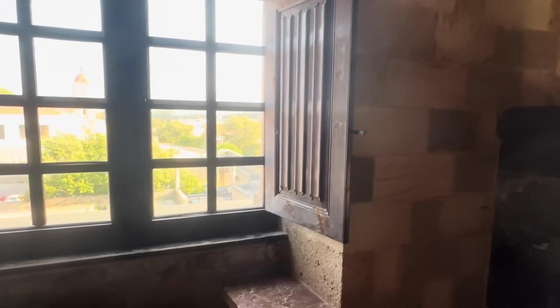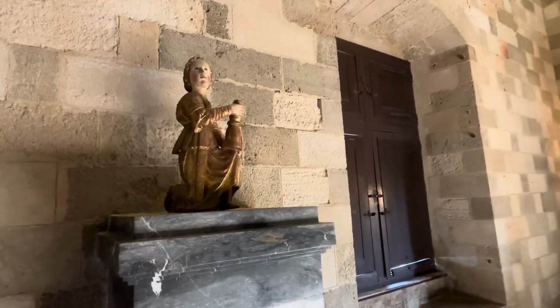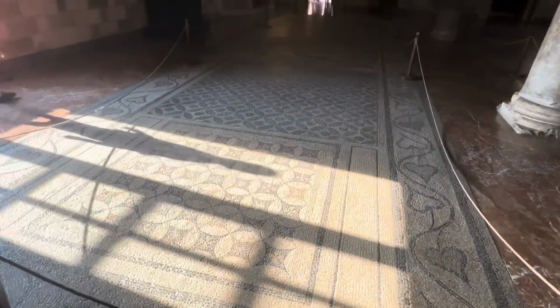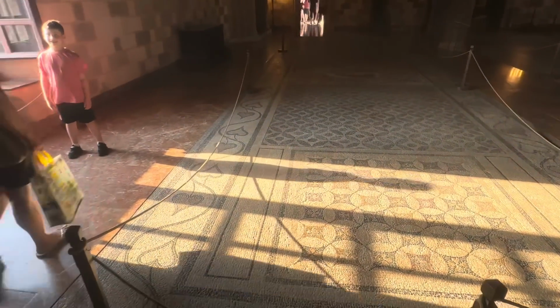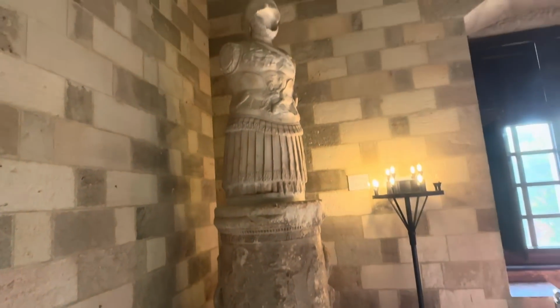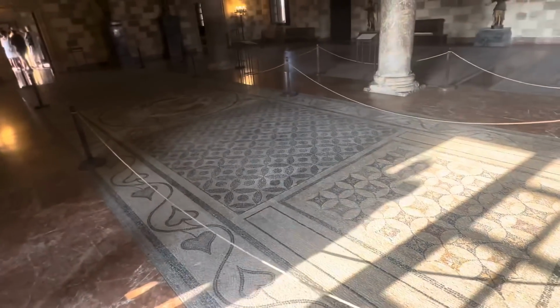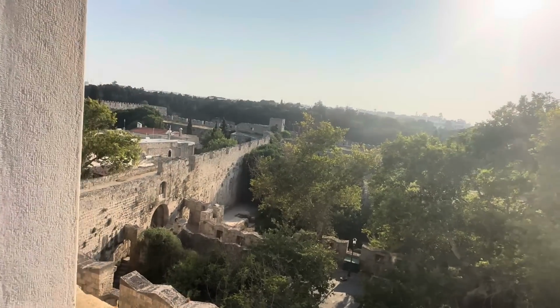Look at the beautiful architecture, the arches, the woodwork. It's impeccable. Absolutely impeccable. There's like seats, marble seats by all the windows. Look at the columns, the gold statuary. The heavy, heavy wood. Here is another mosaic. Of course, they are roped off so they don't get destroyed, thank goodness. This giant soldier statue. And here are the protective walls surrounding the palace.